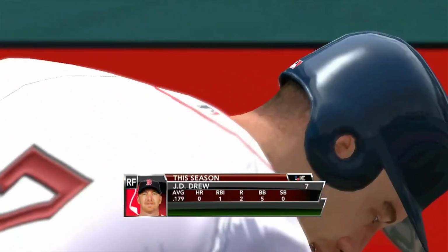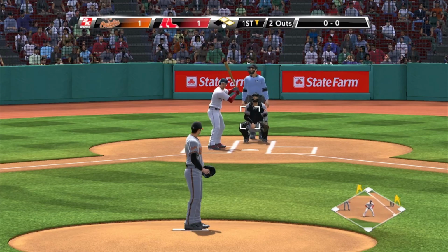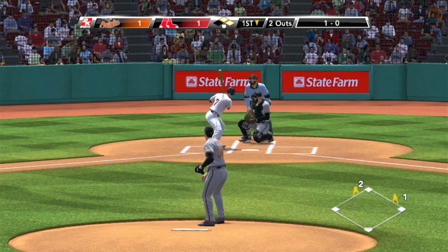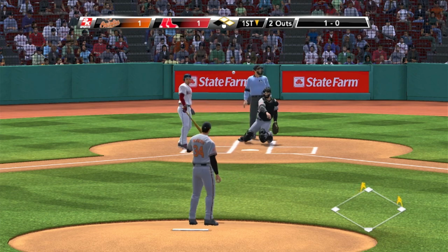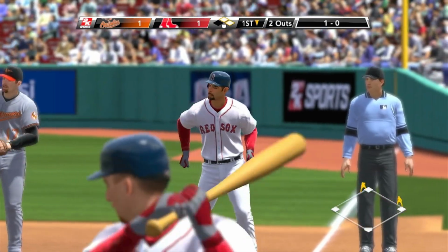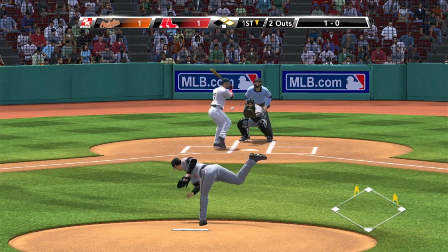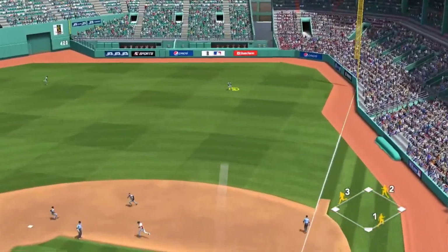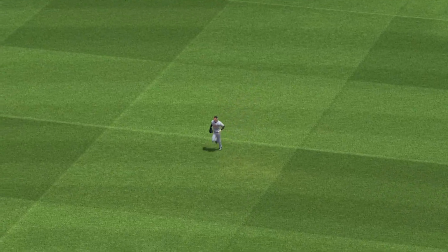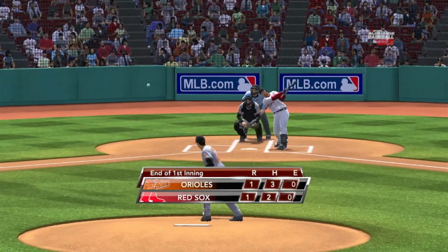And J.D. Drew up. 2 men on and 2 men out. Fastball just misses. 1-0. Now, Gary, look back to 2008. The Red Sox so successful at home. Second best record at home in the American League. 56-25. The 1-0. There's a swing and a drive. Deep right field. And Markakis puts that away to retire the side. So they pick up a run on 2 hits and they leave a couple. We got a stalemate going in Boston.